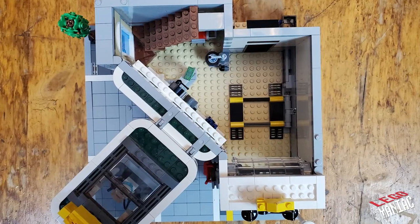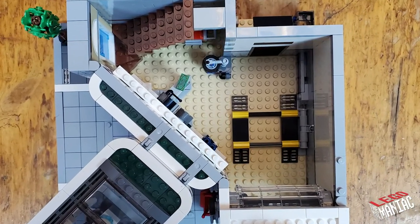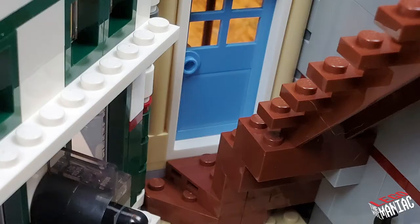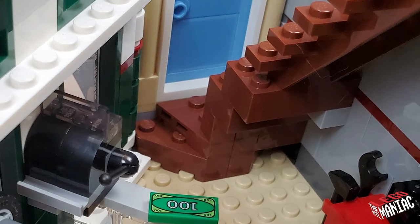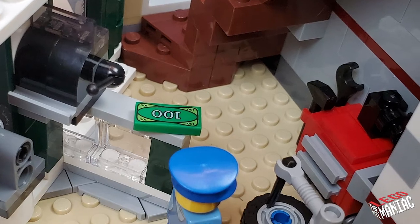On the inside, we can see this is a pretty tightly packed scene, with the garage taking up most of the space, a little retail counter, and the access to the second floor. Over by the two doors, you can actually see that you can access the stairs from either entrance, so I'm not really sure why they did two doors, but hey, why not? Just in front of that, we've got the counter with a cash register and a $100 bill sitting on it. Over in the corner, we've got a tool chest all loaded up.